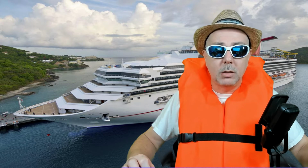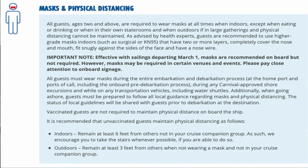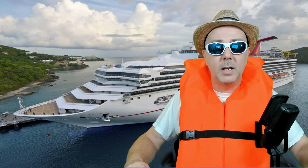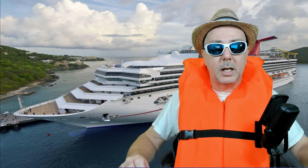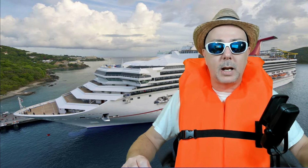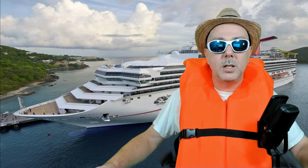You're still going to have to wear a mask during the embarkation and disembarkation of the ship. And some ports are still going to require you to wear a mask. You have to check out the information on the ship to see whether or not the particular port that we're at is going to require that. But the big news, the big deal here is when you're on the ship and you're indoors, masks are only going to be a recommendation now, which means that you're not going to have to wear it if you don't want to.